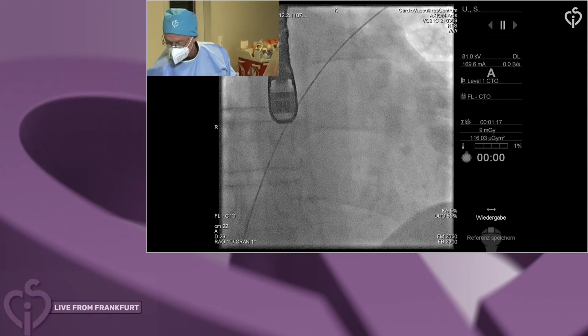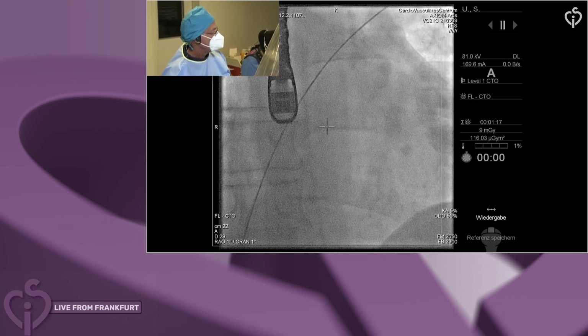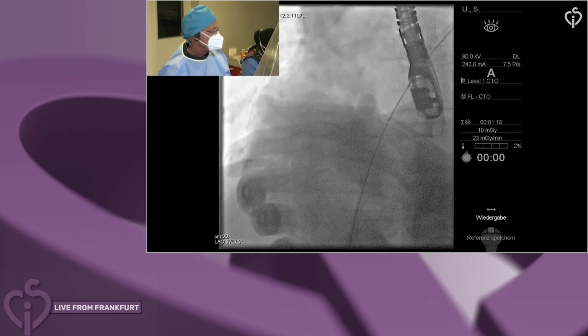Frame rate is 7.5. Careful, I'm turning the tube. I'm turning the image intensifier, be careful. The hand must go away from the chest.